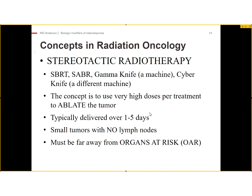But if you're treating a very small area of the brain that's not in a critical location, you can actually ablate that. You can treat it to an extraordinarily high dose, and as long as you have a high degree of conformality, which we know what that is now, you can be safe. This is stereotactic radiotherapy or stereotactic radiosurgery, and there's a lot of different names for it.